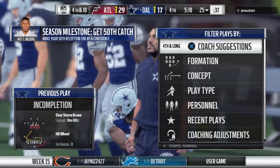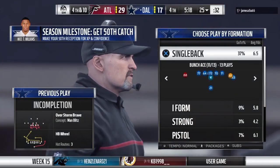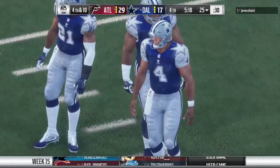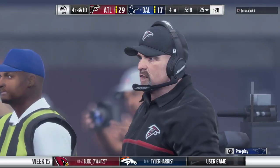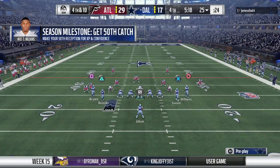Now it's 4th. Credit the secondary, credit the defensive game plan. They've been in his hip pocket all game long. They understood coming in that he was a big-time receiver. And they're indeed going to go for it here on 4th down. So trailing here in the last quarter, let's see how this plays out.